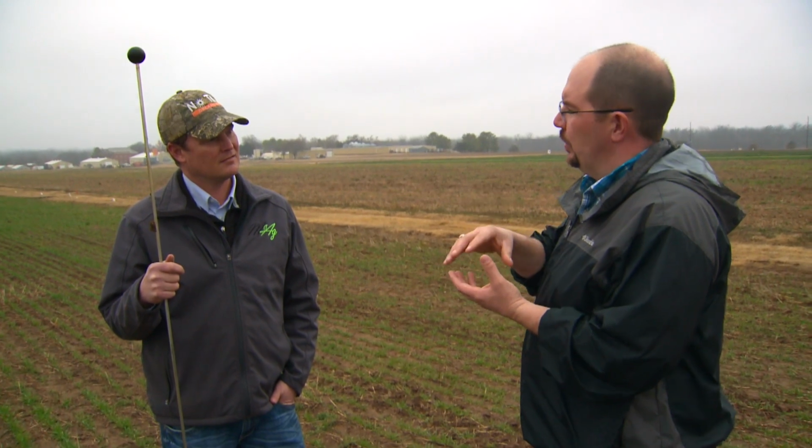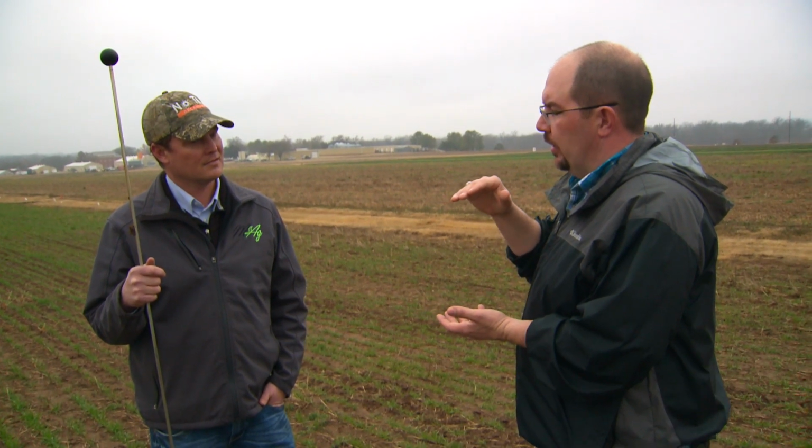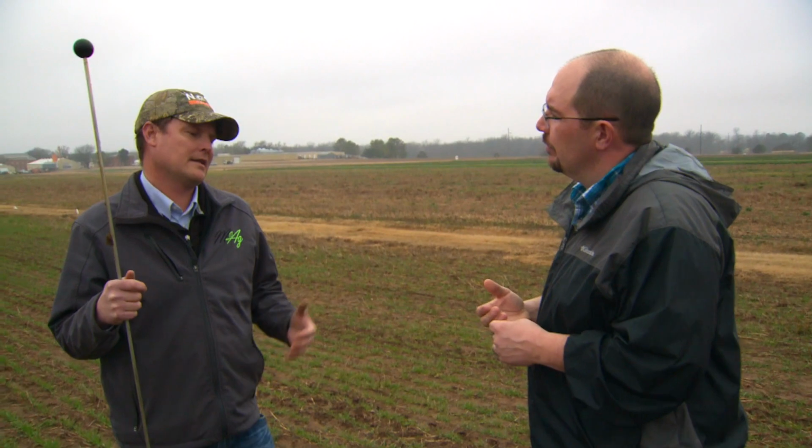And that brings up a good question. Different crops require different soil depths, but kind of take us through what would be a good soil depth for producers to shoot for with soil moisture. Well, the deeper the better. And so it's really, like I say right now, we're blessed with a good historic rainfall for the winter months. And so in general, we're going to be pretty moist.